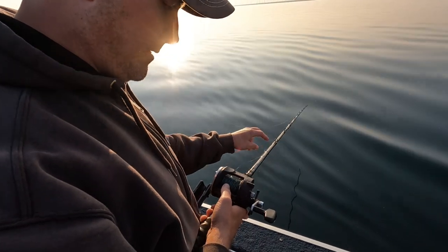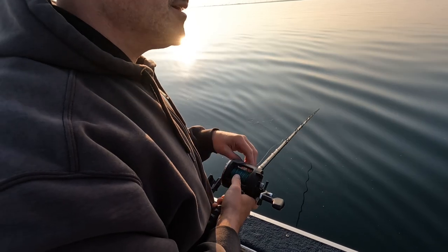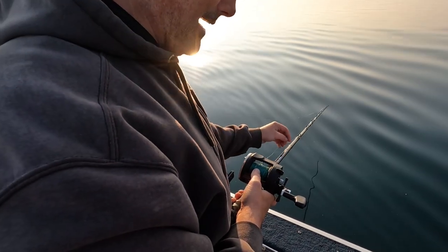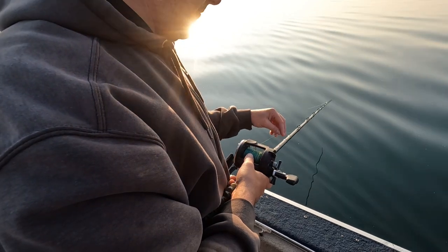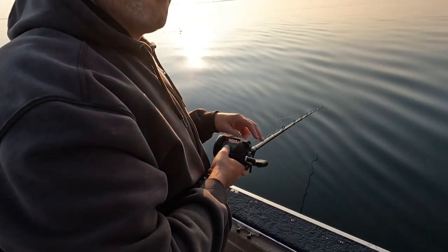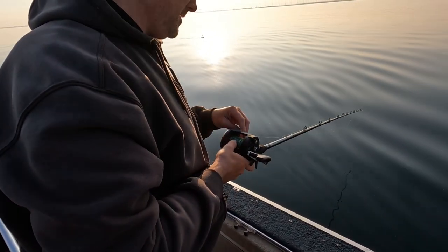Just feeding out the lead core. That fish came on 5.5 colors. So it's deep for us. A lot of guys, we troll super slow too. That's the other thing. So 5.5 colors of lead core gets us to 50 feet. 50 feet, yeah. We're pretty close to the bottom.